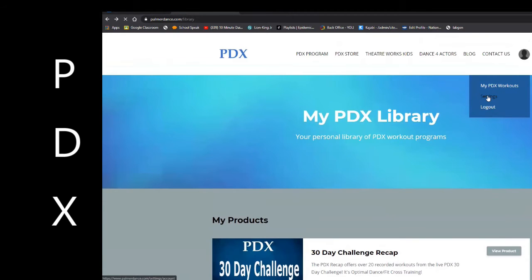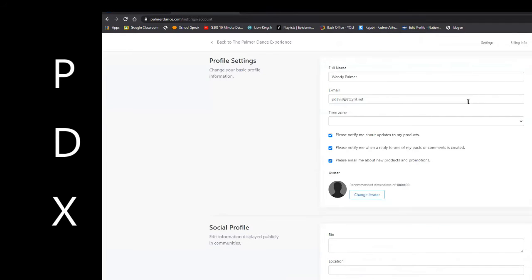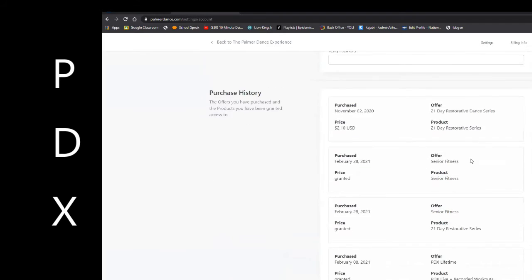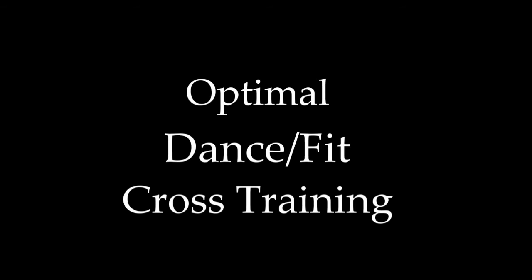To change an email address or preferences, go to your settings section. Feel free to add a cute picture of yourself so I know what you look like, social media profile, change your password, and purchase history.